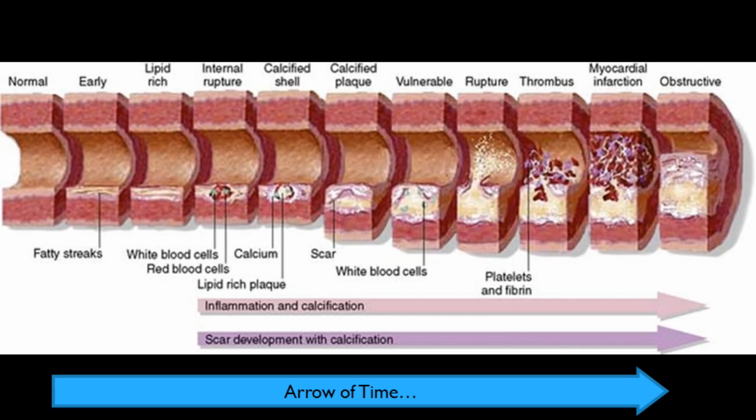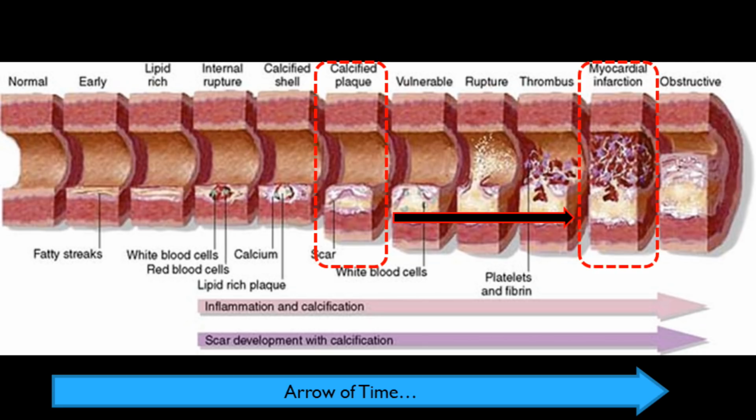Here we'll see on the screen the progressive process of atherosclerosis. And we'll highlight now that early in the process you begin to recruit calcium and get a calcified shell in the area of weakness. A little later you get a calcified plaque, and the calcium will be visible on this amazing scan. But now we see that it is quite a bit later that you actually have a rupture and you get a myocardial infarction or a heart attack.